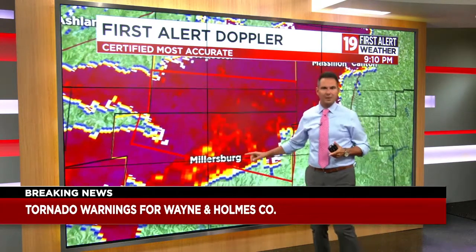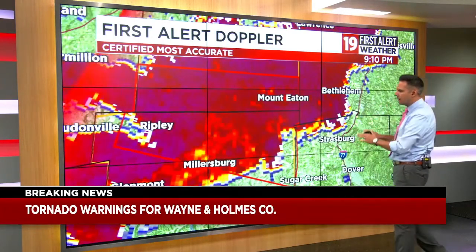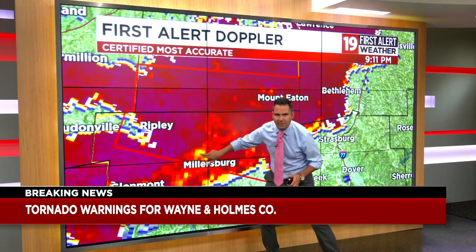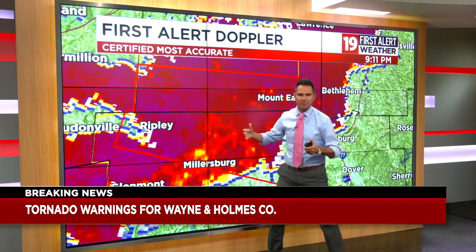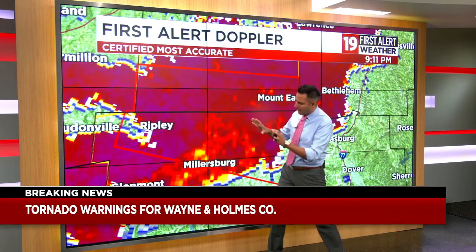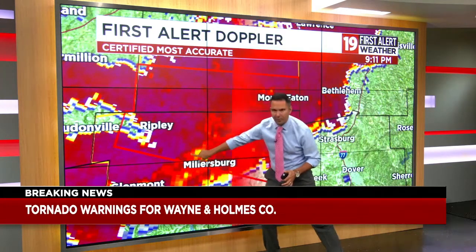Okay, so again, when you look at this, everything seems pretty decent. Nothing really catches your eye. Then you have a lot of turbulence down here towards the Millersburg area. Right there, you see that area, that little yellow area? That could easily be a spin up, or some dust flying around, perhaps some trees or leaves. Something like that, you'll point that out and it'll catch your eye.